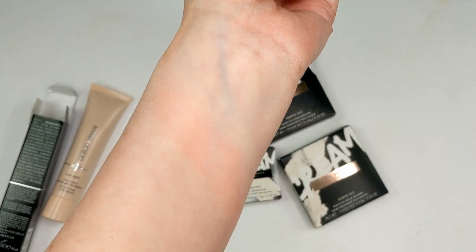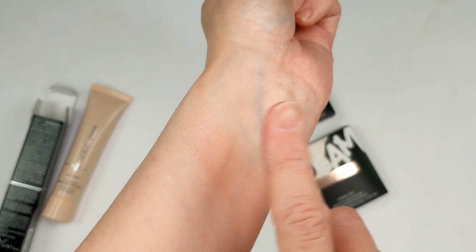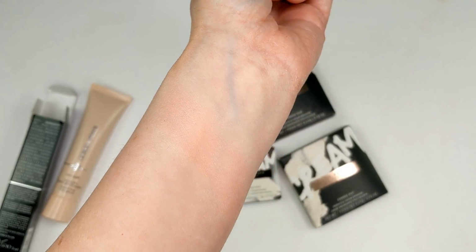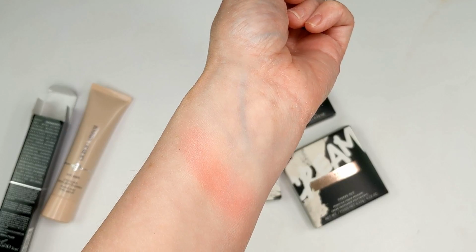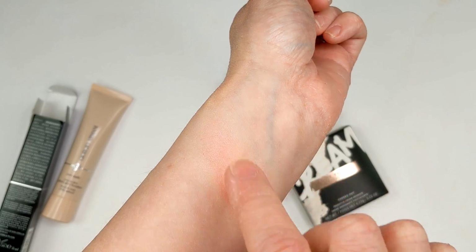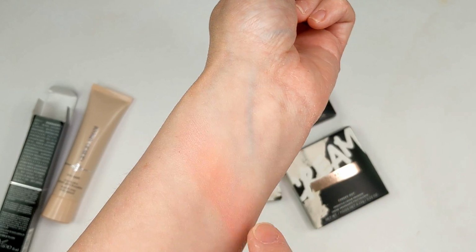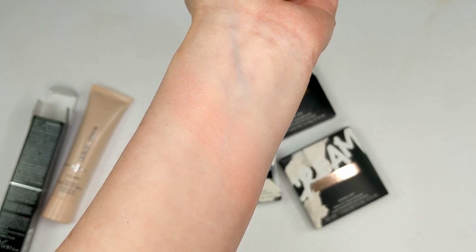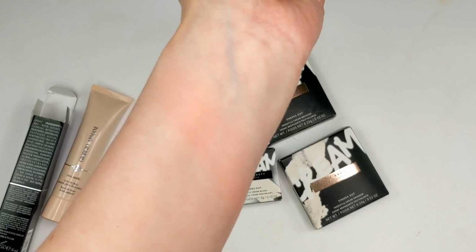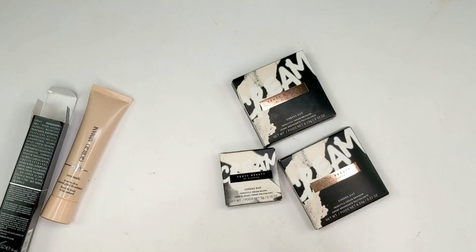And it seems to be drying down okay on my arm, but as I blend it, it fades really fast. So I don't know exactly how much I'm going to actually have to put on of this. I may have to layer it up quite a bit to get the color to show up. So I guess we'll have to see. I definitely plan on trying this out this week as well, so I'll be able to let you know at the end what I thought of it.